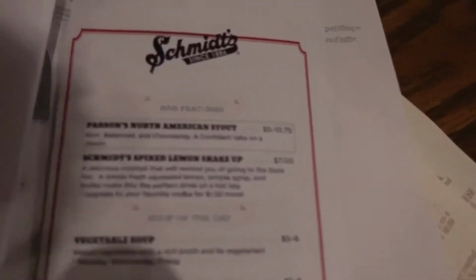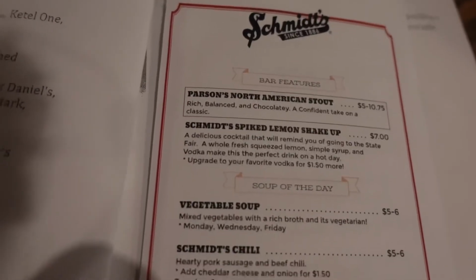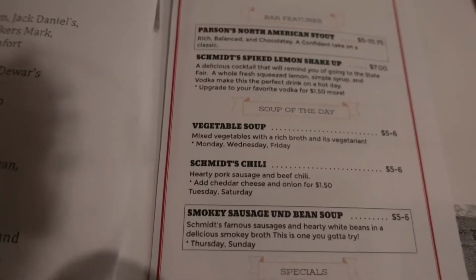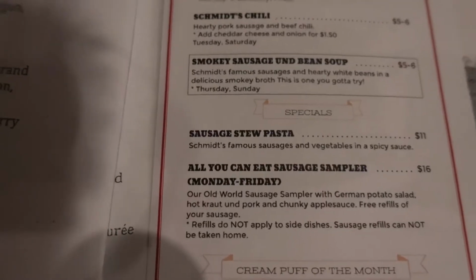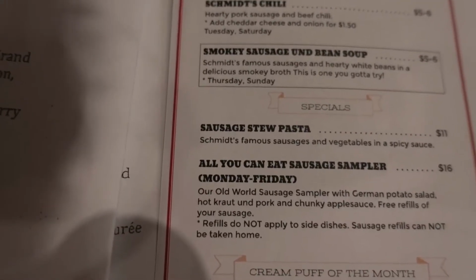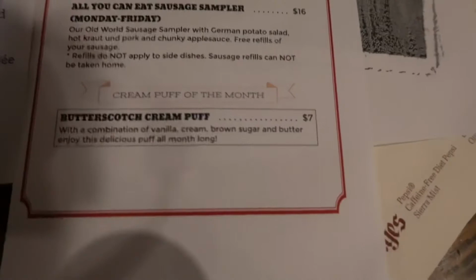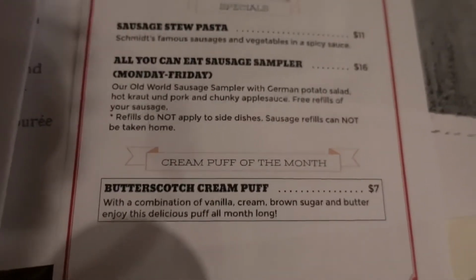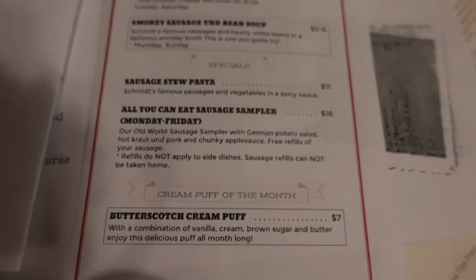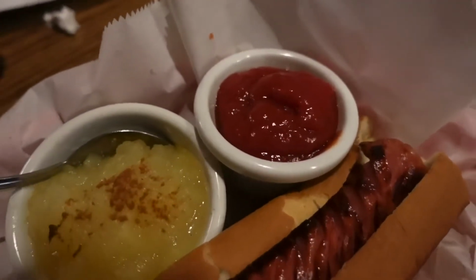One other menu right here, which is their featured menu. The big one, if you come here on Monday through Friday, you can do all you can eat sausage sampler. And there it is right there. The cream puff of the month is the butterscotch cream puff. It is $7. So yeah, we ordered a little bit of that and we will show it to you and give you our review.